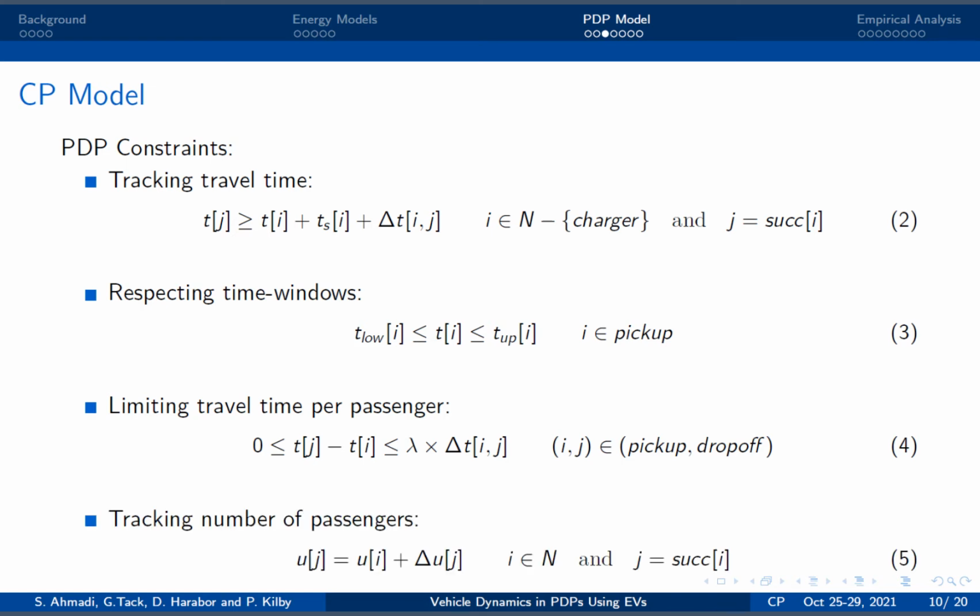For our last PDP constraint, we track the number of passengers at each successor node. For this constraint, delta U indicates the utilization change at the successor node, and the values in the delta U array are positive at pickup nodes, negative at drop-off nodes, and 0 at other nodes.